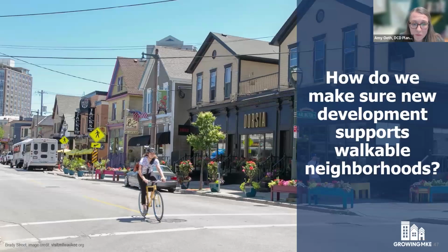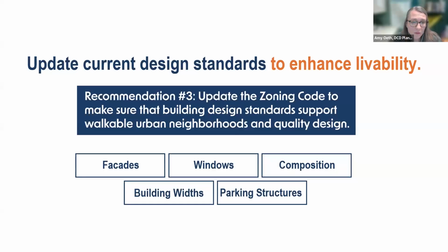So how do we make sure new developments also support walkable neighborhoods? With all this, we really want to make sure we're updating our design standards for multifamily buildings to ensure that we have nice facades, windows that help create a safer walkable environment, creating eyes on the street, composition, a building that fits nicely within the surrounding context. So we don't have a huge building covering a whole block without some ways to break it up. And also making sure the parking structures don't have huge blank walls that would create an environment that isn't nice to walk in.